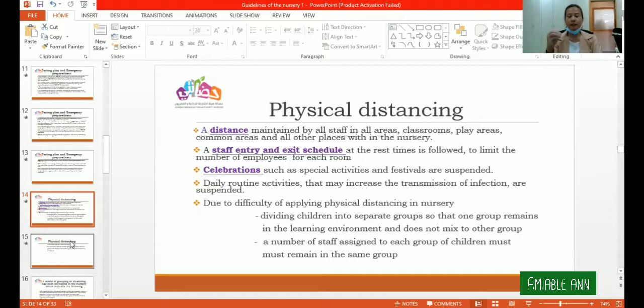But when you already have one child and another group has four children who need help, you don't need to go there. Why? You are already with that child. As we mentioned before, to avoid contamination or transmission, we don't need to mix. So you don't need to go to that group, unless you don't have a child with you from the beginning in the morning until the end of the day.